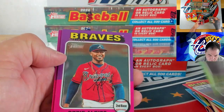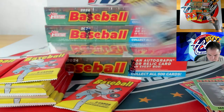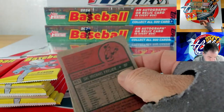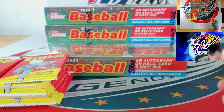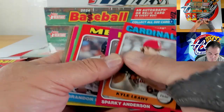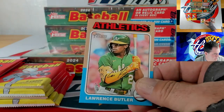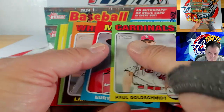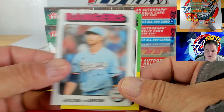We got a Chrome card coming up for the Braves. Ozzie Albies, 565 out of 999, going out to the Bravos. Let's make sure Mookie wasn't a short print. He is not. Felix Bautista on a low number. Jacob deGrom on the white border.